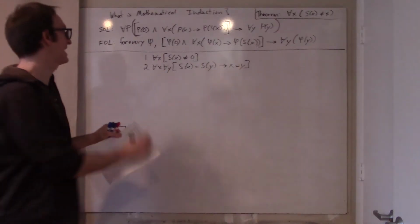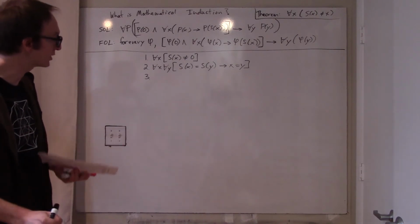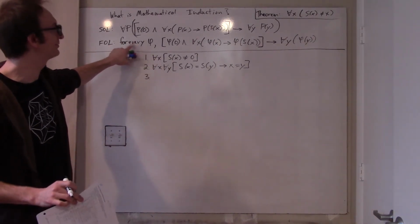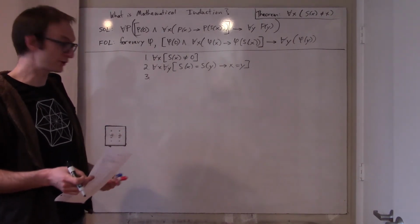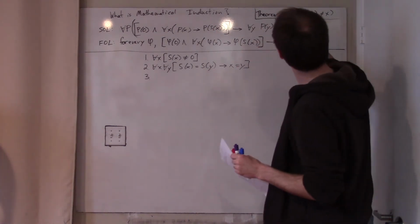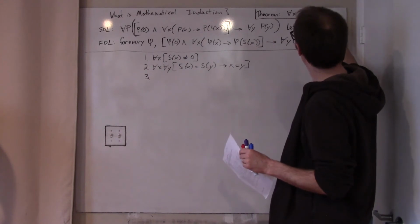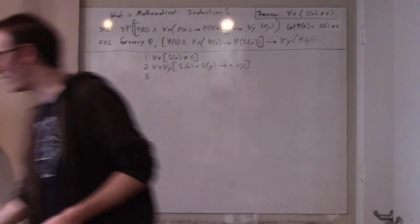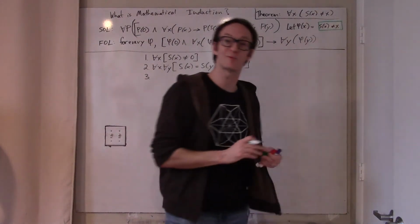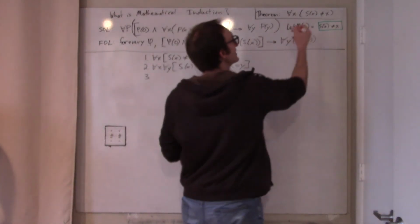Now I say, perhaps cryptically in the directions, that you should write your own axiom 3. Your own axiom 3 is going to be one of these infinite number of first order induction axioms. I think what I said on the paper is literally to define phi to be this. So I'm just going to let phi of x be the predicate S of x is not equal to x. If you think of S of x is not equal to x as a well-formed formula, it is syntactically well-formed, but with a free variable x.